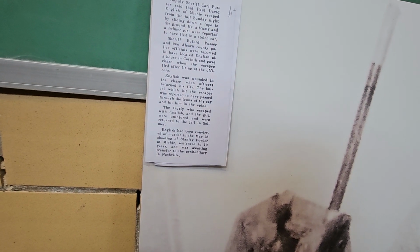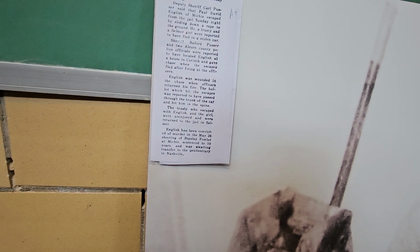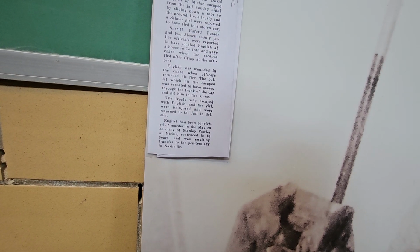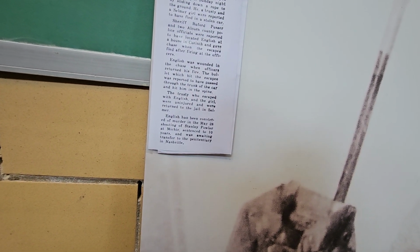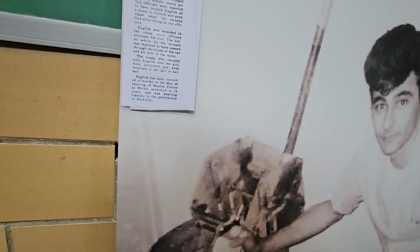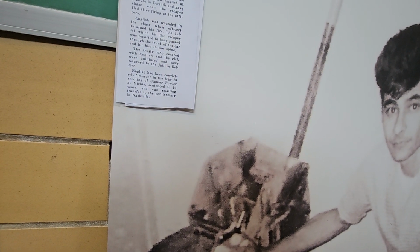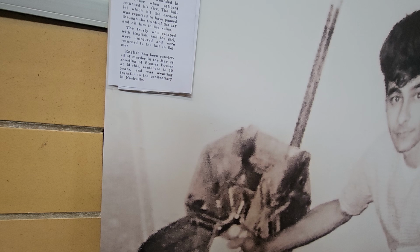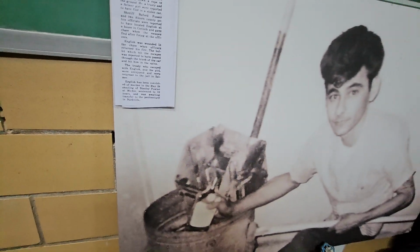English was wounded in the chase when officers returned the fire. The bullet which hit the escapee was reported to have passed through the trunk of the car and hit him in the spine. The trustee who escaped with English and the girl were uninjured and were returned to the jail in Selmer. English had been convicted of murder in the May 28 shooting of Stanley Fowler at Mitchie and sentenced to 10 years and was awaiting transfer to the penitentiary in Nashville.